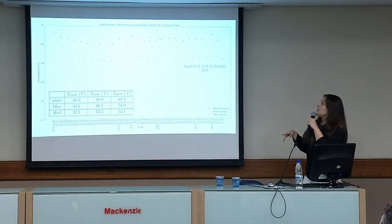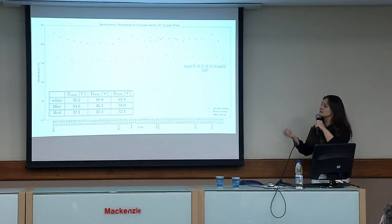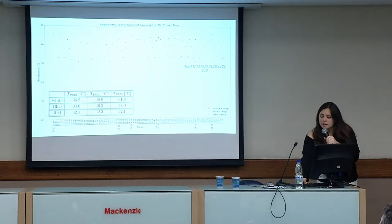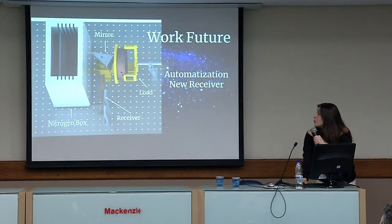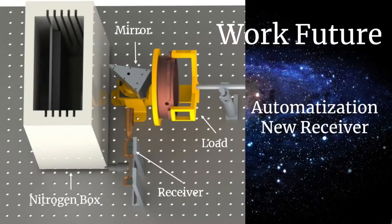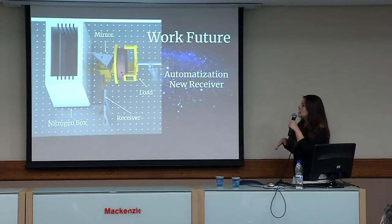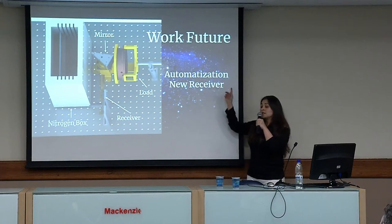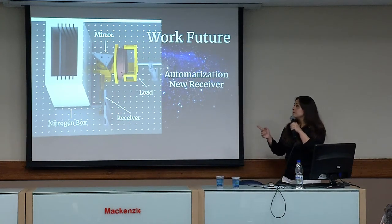But for continually analyzing this measurement, we made a new measurement for the future work. In the next days, we can use a new form of taking the data, which was done manually last year. We can make the measurements with an automated system and with a new receiver, okay?